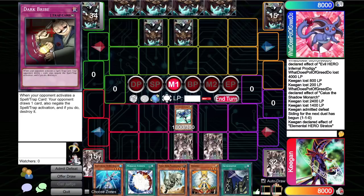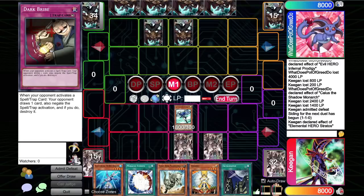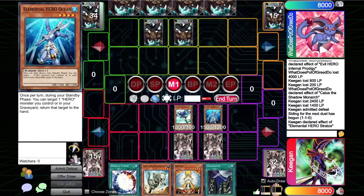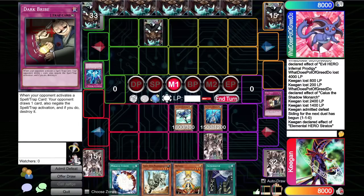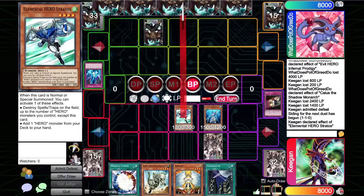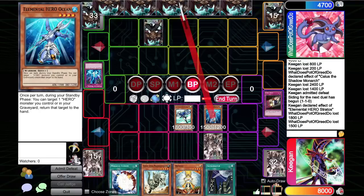Beautiful. Beautiful. Fossil Dyna is really good. We can go with Fossil Dyna, or we could go with Ocean. I think Ocean is the better preliminary play. Torrential Tribute. I may just Dark Bribe that. Battle phase. Attack for 1800. Attack for 1500. Nice. They don't have defense.